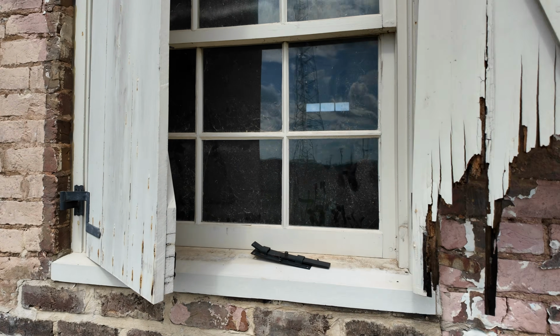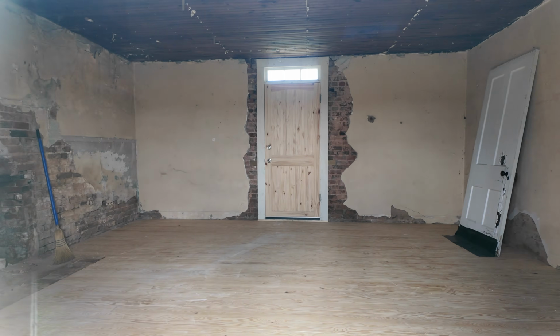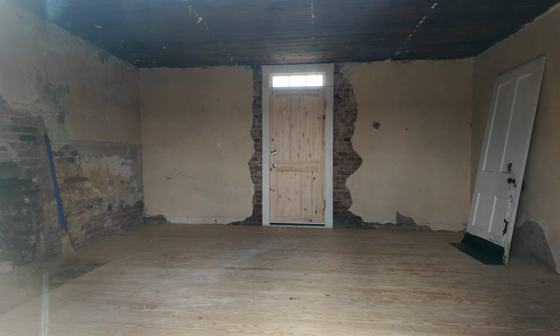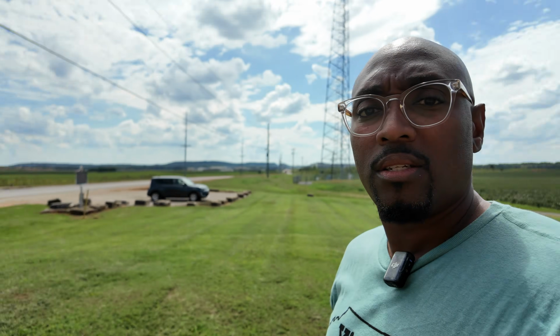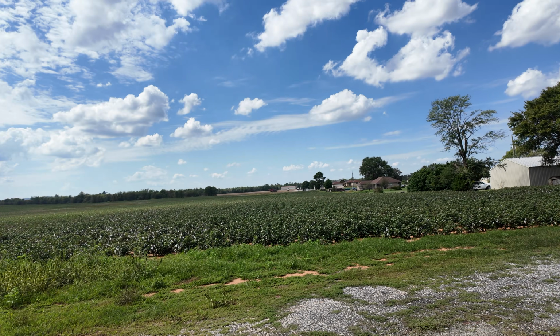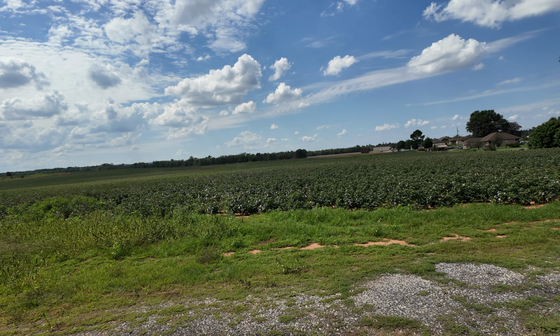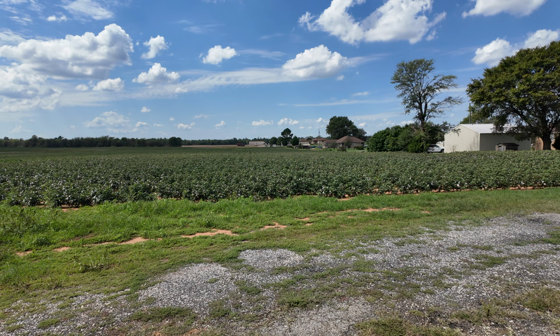Let's see if I can get a glimpse on the inside. So that's the inside of it. Yeah, this is pretty neat. If you look, let me go down here, and you can see how vast the cotton is in this field. There's the cotton field right there. You'll be able to see the cotton. That's the cotton right there. Let me zoom in some.